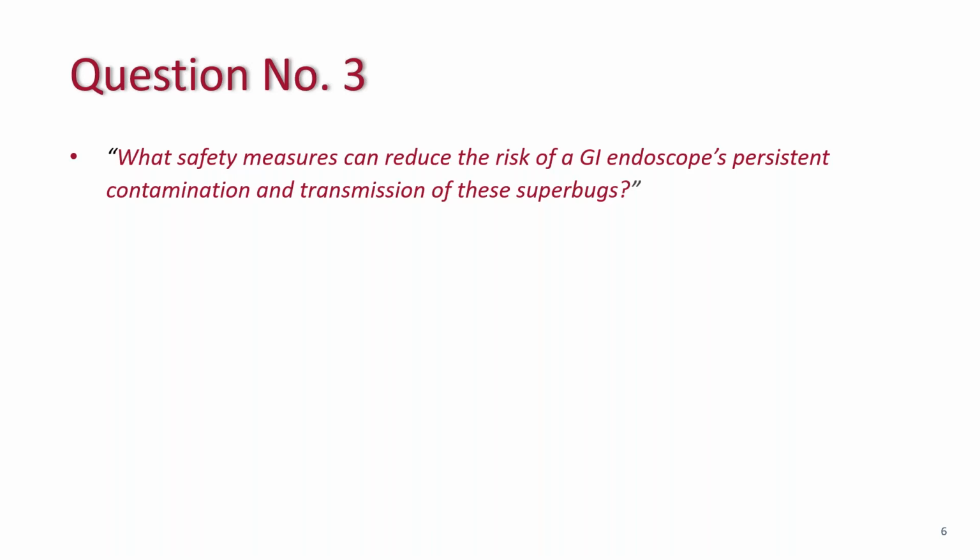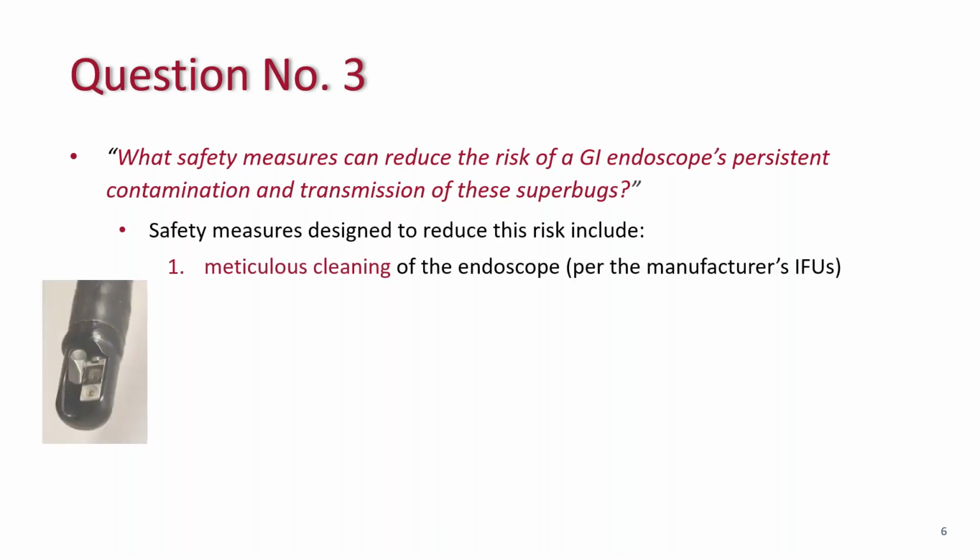Right. Thank you, Ron. Earlier we talked about the risk factors, such as inaccessible biofilms developing, damage to the endoscope, and complex design that hinders cleaning. Now let's talk about actual safety measures that can be implemented by you and your endoscopy units and your CSPs to reduce this risk and improve patient safety, because that's really what our goal is.